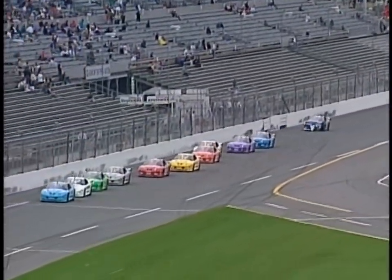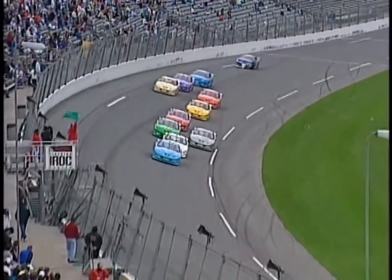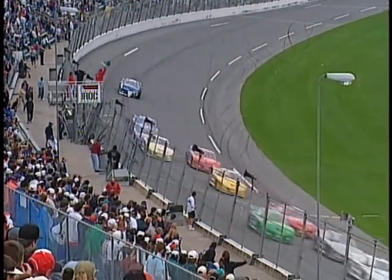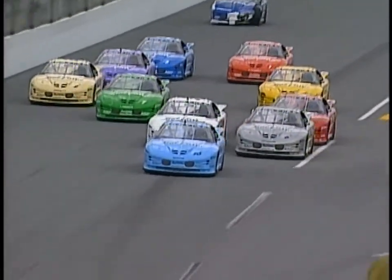Ready to run again. International Race of Champions, round number 1. Some reports that there's a little moisture in the area, possibly getting onto the racetrack. We'll keep an eye on that. They come back to green. They spread out, go 4 wide.